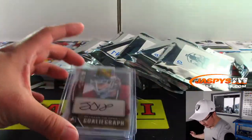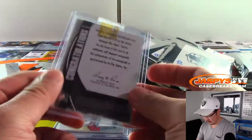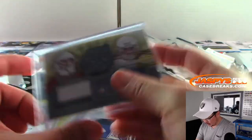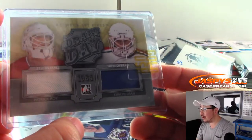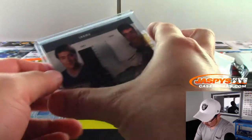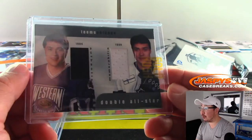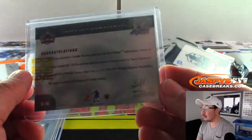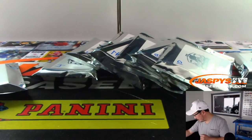We've got some ink. We got Jeff Hackett. Dual relic here between the pipes. Patrick Waugh and Kurt McLean. Another dual relic right here. Timo Sulani, double all-star. There you go. I've heard of some of those guys.